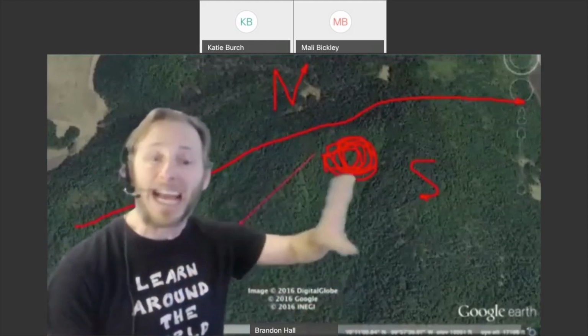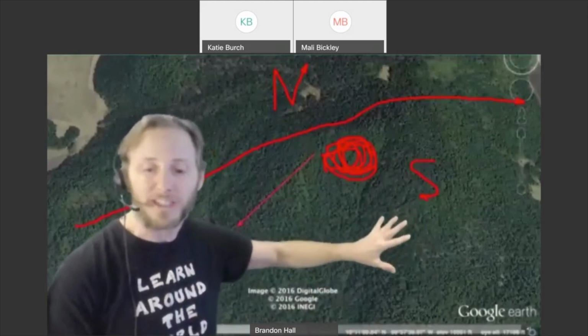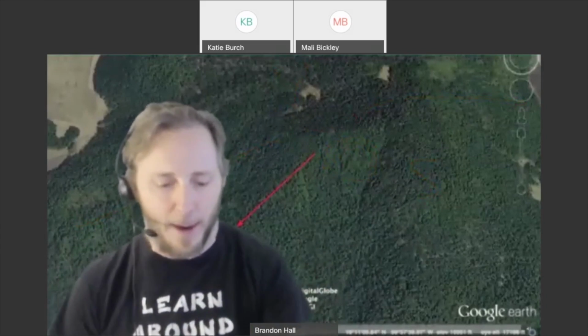Remember, they're not eating, they're not drinking, they're just waiting out winter. They're waiting for winter, and it's not a hibernation, so they're awake, but they're just roosting. They're just roosting there in the mountains.